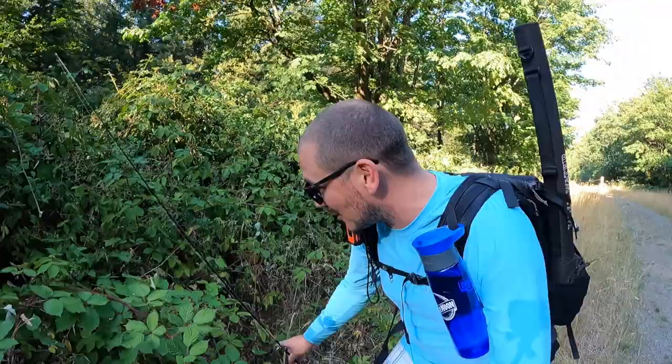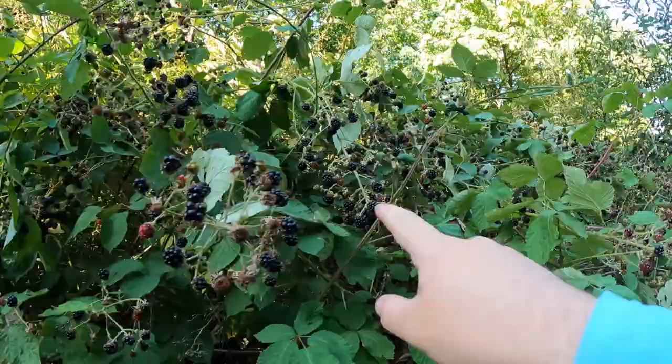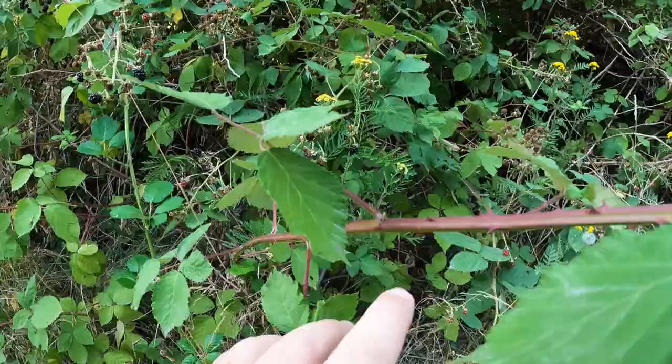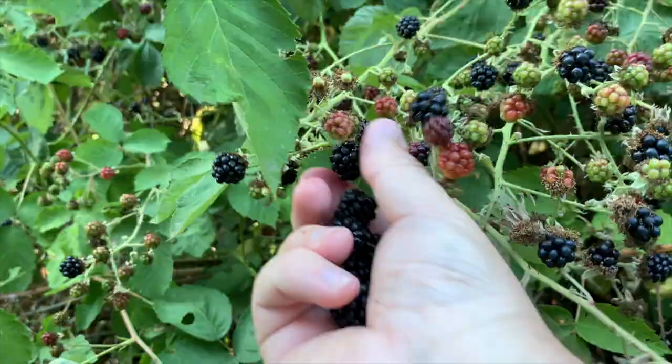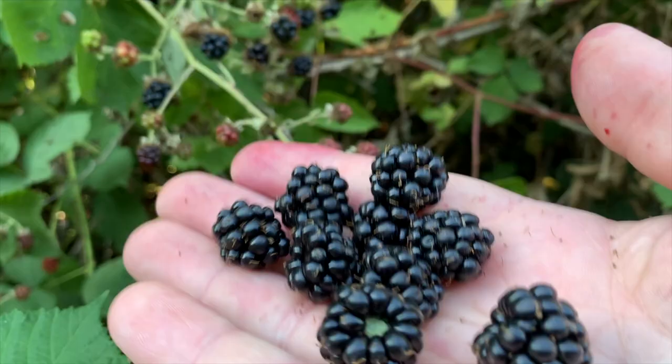I found a bunch of wild berries. I mean, look at all those. Look at the bushes, they're just absolutely filled with them. One thing with blackberry bushes is look at these spikes that they have. Very thorny plant. So you gotta watch out for these buggers. Ooh. Dude, they're perfect. They're absolutely beautiful.